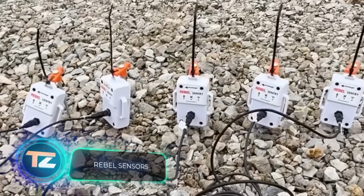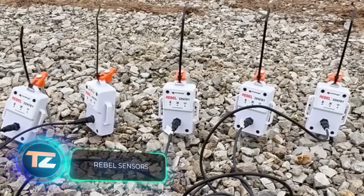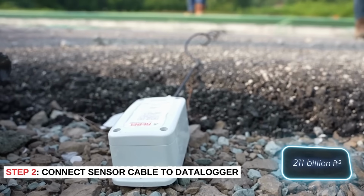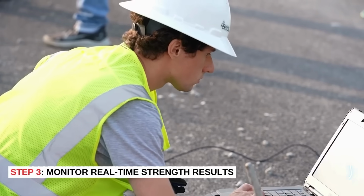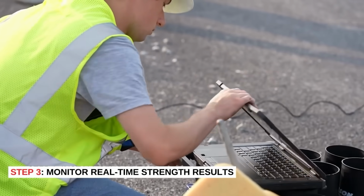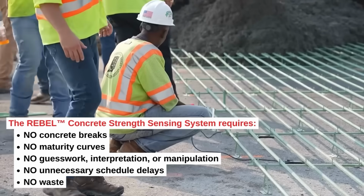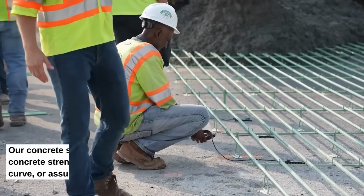Concrete is one of the world's most widely used construction materials, with global production reaching 6 billion cubic meters annually. So, why not take it to the next level with cutting-edge technology? That's exactly what the WaveLogix team has done with Rebel, which are sensors that monitor concrete in real time.